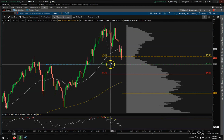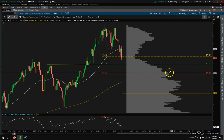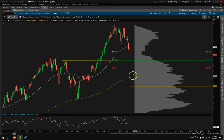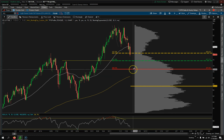Wow, look, the 161 matches up right here with this prior high. The 200 really doesn't match up with anything except for this high volume node, because we have a low volume node here. And just from all of this, from this low volume node to this one, this is the highest node. So let's see how this all plays out. And then over a couple more days, maybe this eventually moves higher to the 200. So that's what's going on with crude oil.